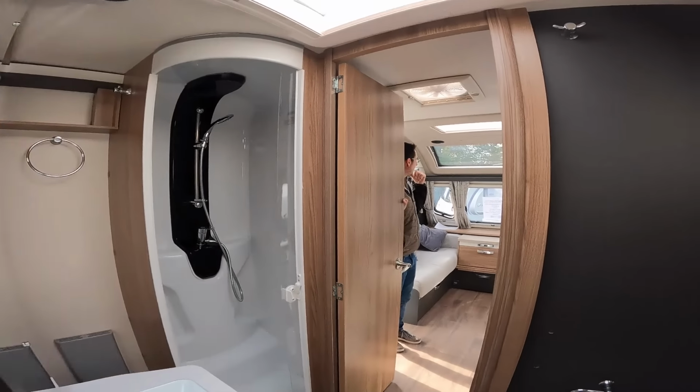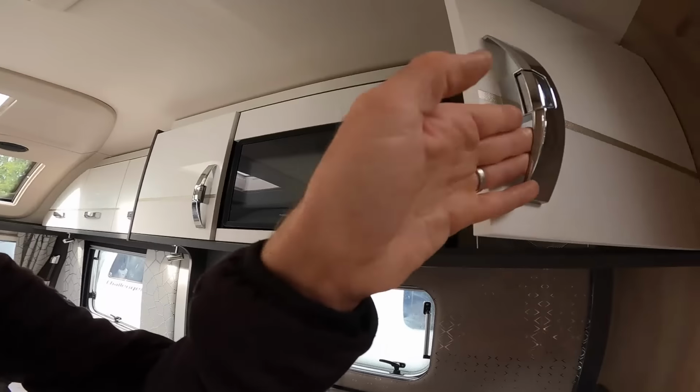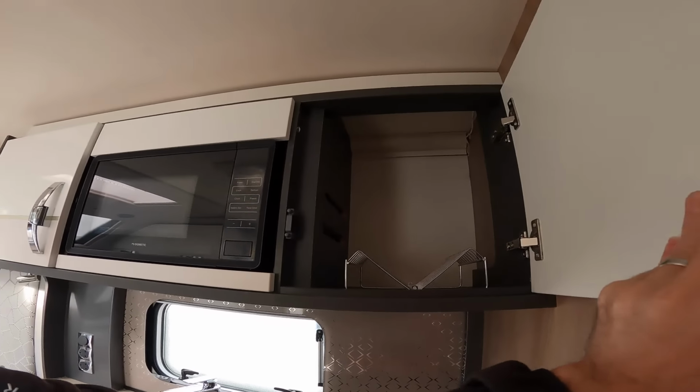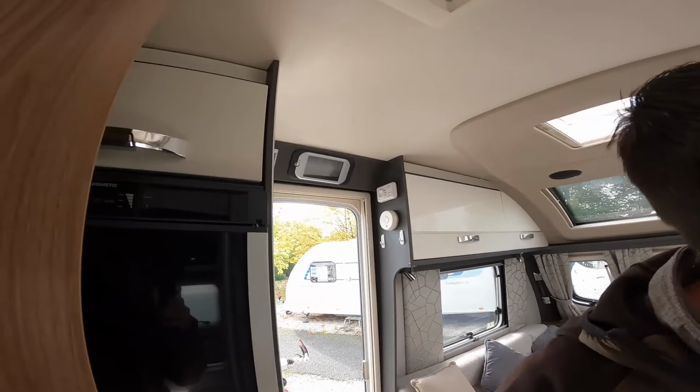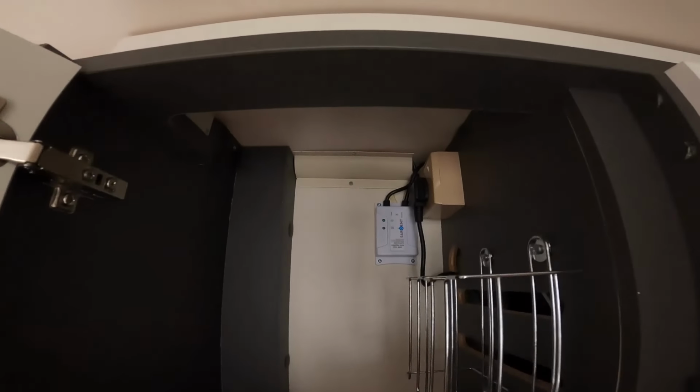So you've got the Alde central heating. You will have the solar panel. Is it in that cupboard? No. Wrong cupboard. Possibly up there. No, it's in this one. Oh. So this would have been fitted with 150 watt.